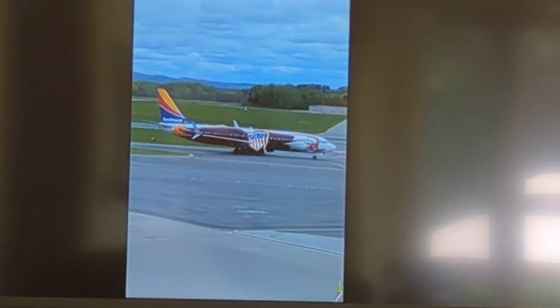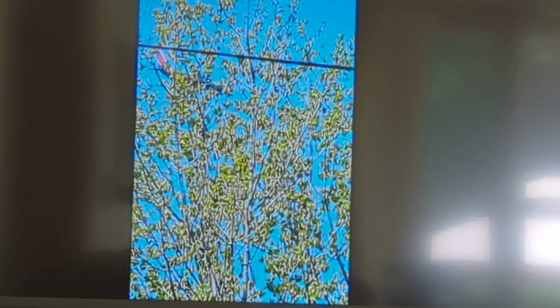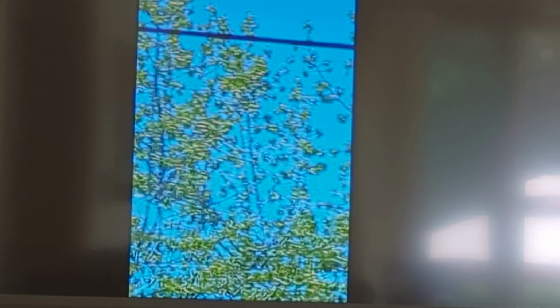Here's the closer up look of him. It'll be happening here. Closer up look of the eagle or the bird, the type of the bird on there. This one got splits. The 737 has splits.